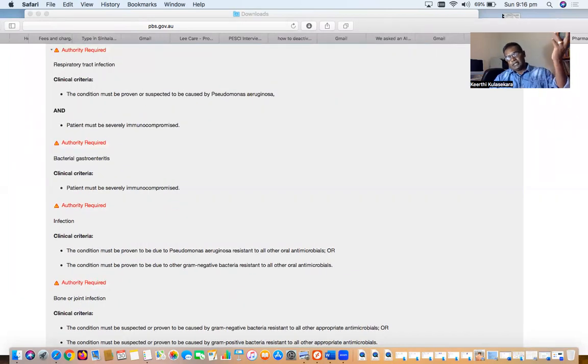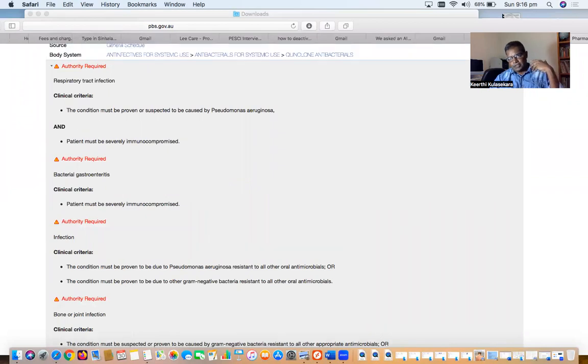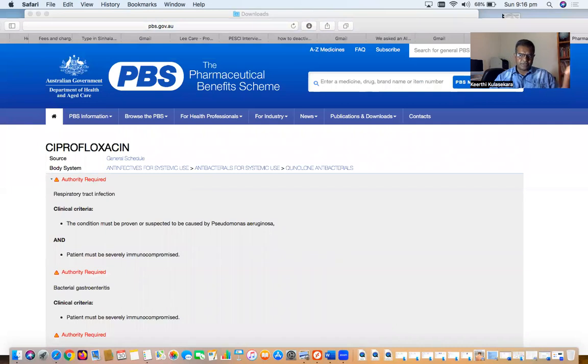Then when you call, you say, okay, I'm Dr. So-and-so, I need ciprofloxacin for my patient. This is my patient's Medicare number, and this is their first name. Under your prescriber number, they will have your details in their system. After going through those things, the PBS people will give you an authority number. You put that number on your script and then prescribe the medication for your patient.